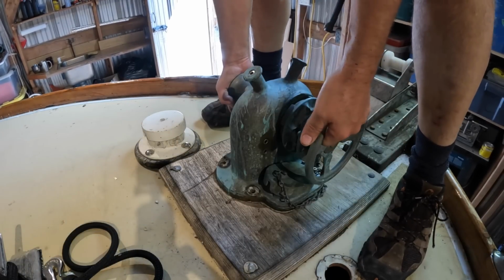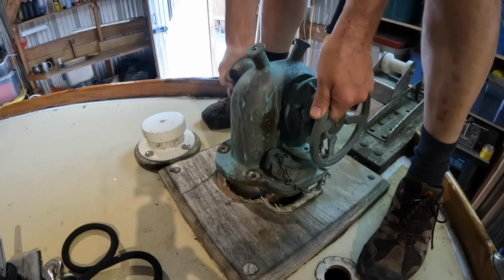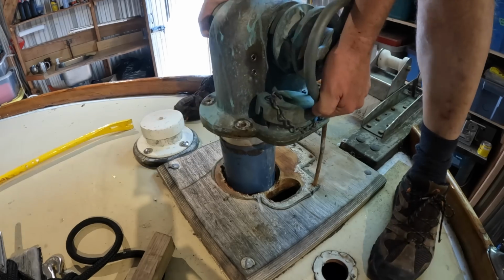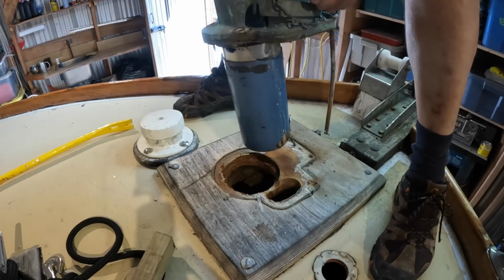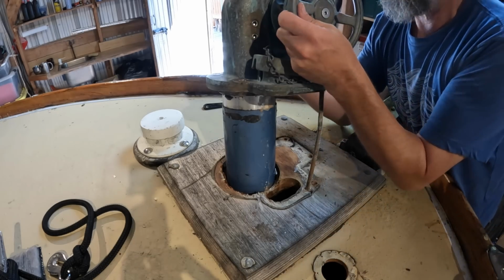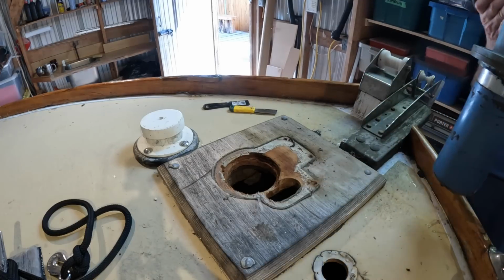Lift with your legs, Peter, not with your back. This is a bloody heavy thing. Oh, yeah, that's heavy. Okay, now let's go. Oh, yes.